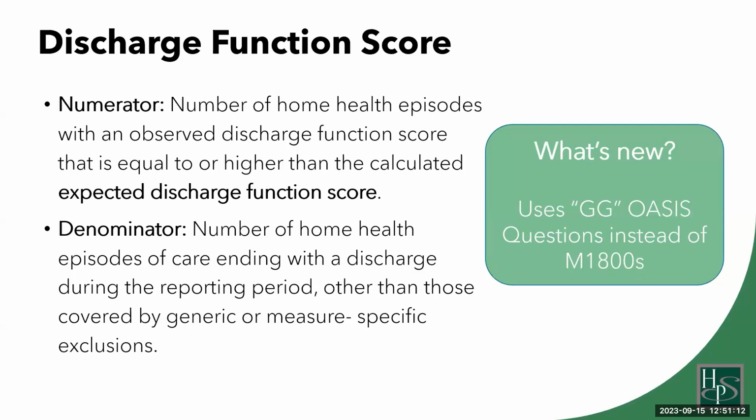But those that get the cart ahead of the horse are going to be in a really bad situation when they wake up and realize what this calculation is doing. Again, they're going to take what you say the patient's status is on these GG items at the beginning, put them into an algorithm to determine what the discharge status should be, and then compare what you say it is at discharge to what they said it should be. You get a positive outcome if your discharge result was actually as good or better than what their algorithm said it should be.